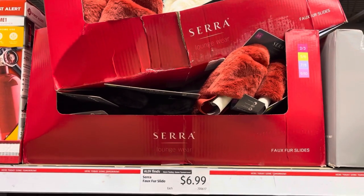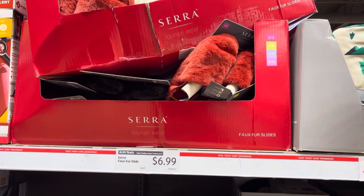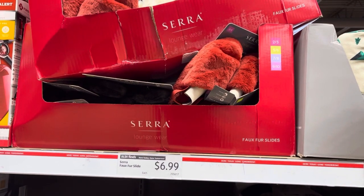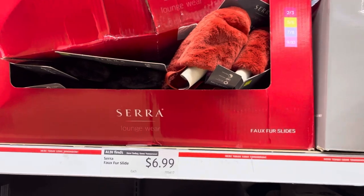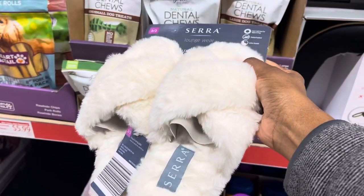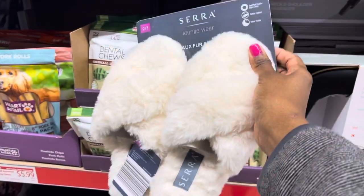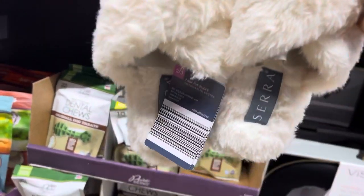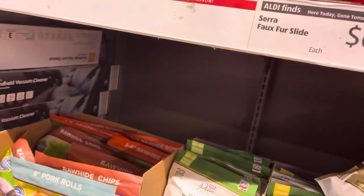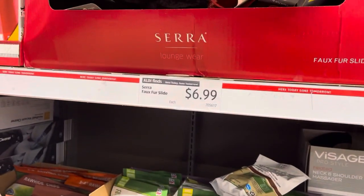They had the Sierra slides first. Now, remember I had hauled their house shoes, that was around Christmas time, like the second week into the new year, they had the Sierra shoes. I didn't care for the gray pair, like I tried to walk in them and my ankles were sliding off and I'm like, oh no. Now these look really pretty and they have a hard bottom like the other ones did. Maybe these would be better, I don't know. But I know there's a lot of places that have these, like Target, Walmart, Ross, just different brands, I believe. So if you're into that type of thing, then they have it here for $6.99.